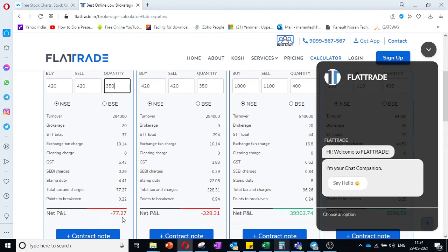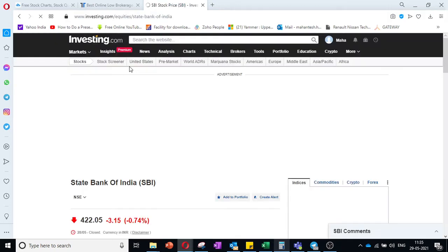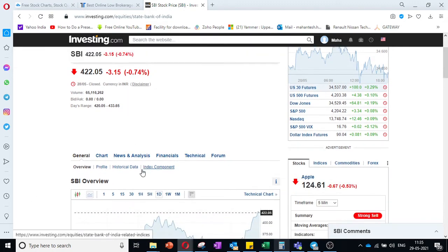For a 350 quantity trade with no profit or loss, I have to pay around 78 rupees from my pocket. So to make it zero-zero with no loss, how many points do I need to gain in SBI? If I am buying at 420 and I sell at 420.25, only then I will be at zero-zero. And one more thing I will explain. For intraday, check this: with 25,000, how many times can you do intraday? Intraday trades you can do every 5 seconds or 1 minute, as long as you want to buy or sell. There is no restriction. So on each trade you have to get 0.2 or 0.25 points, right?